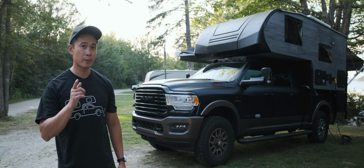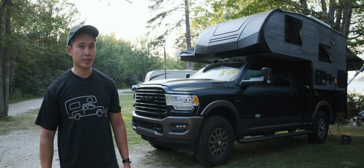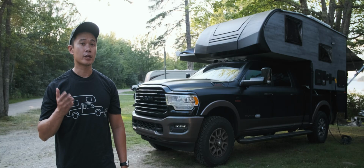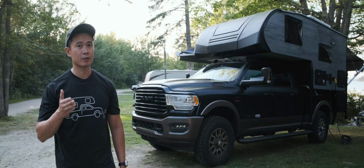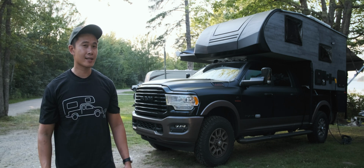Either way, if you're going to need to run bigger appliances like the AC or the 110 outlets, you're going to need to add a generator to the hitch carrier like we did, but that also means carrying more fuel and whatnot. For reference, the generator that we have takes a gallon of fuel and it can run our AC and laptops for roughly 6 hours max, which I guess that's pretty decent for a night of boondocking.